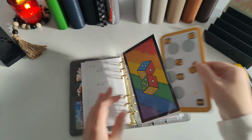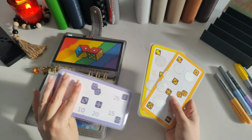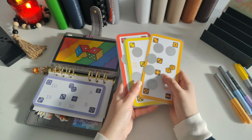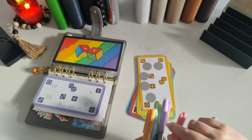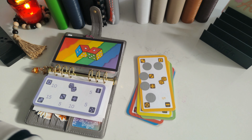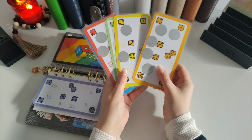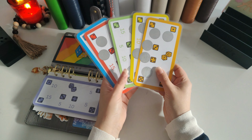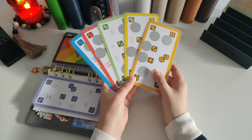Off camera, I counted how many stickers I have left in these trackers. Well, the purple is done anyway. So five colors, five trackers. I got this challenge from an Etsy shop called LuNovaB, Brittany. And I love this challenge, but it's a big one. So I counted off camera how many stickers I have left here, and there are 16.